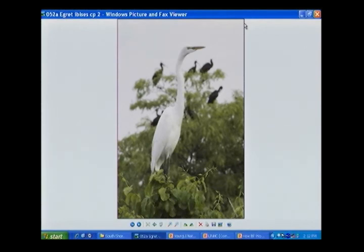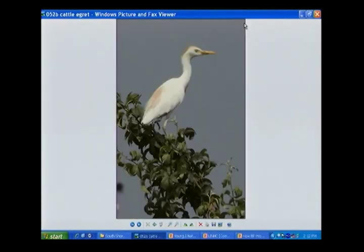We had the first glossy ibises that nested in the Northeast. 1960 was written up in the papers. You know, a testament that we have this new refuge, or dedicated refuge.